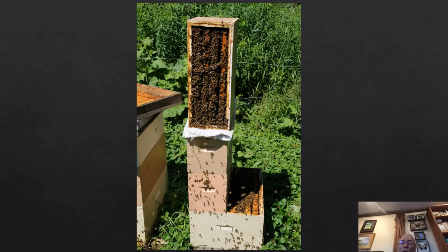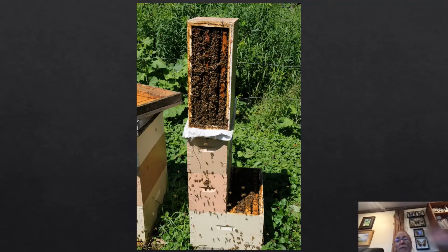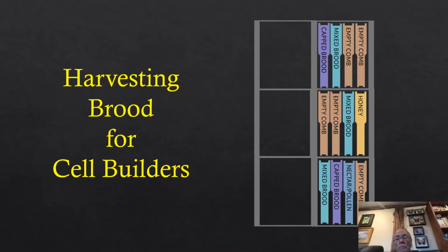Now this one over here wasn't as strong, but it looks to me like it's building some population now, so we'll probably give them a third story so that they can have enough room, and we'll zigzag some combs in. We'll take those 2 combs out and put them in an empty box, and put some empty comb there, and put this on top, and put the empty combs to the outside, and zigzag.